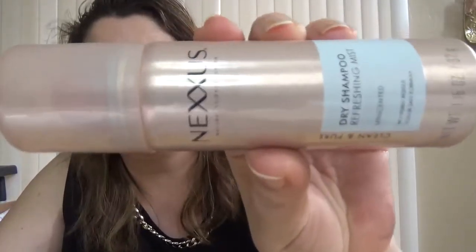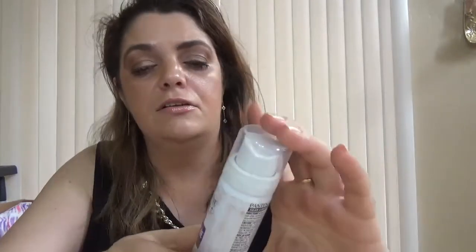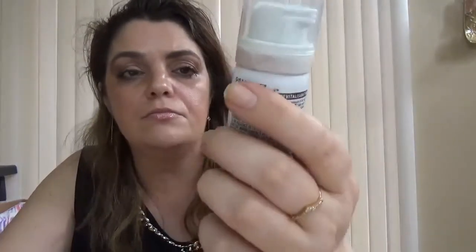Then another product in here. Gosh, it's a big mess here. Another product in here is from Nexus. This is dry shampoo, which looks like this. It's a good size also. Another thing in here is from Pantene. This is foam conditioner, which is supposed to be white, but it's not because everything is covered in some powder. But anyway, this is a conditioner.